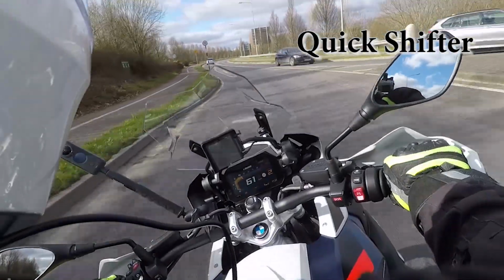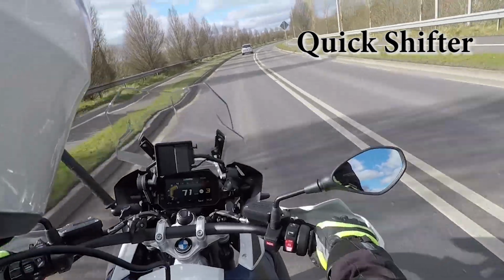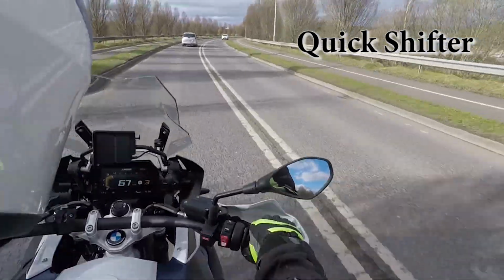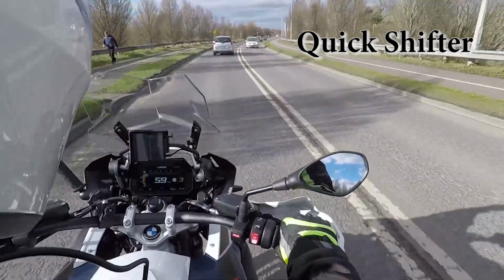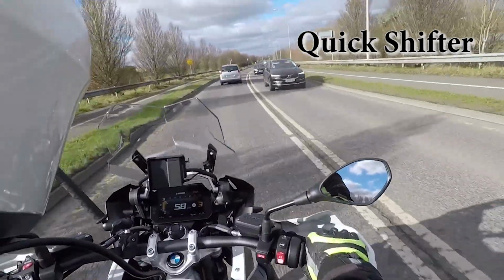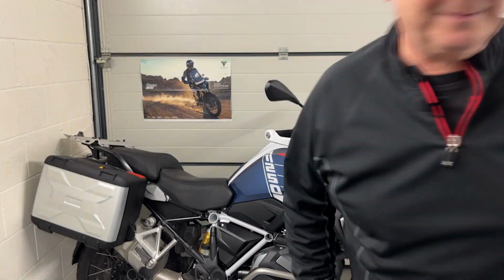And I'm sure as I get used to it, they'll get better. Now that upshift is a bit jerky. Okay, we'll get used to it. It does have that reputation though, and you can't watch a review of this bike without somebody saying, "Ooh, that quick shifter's a bit dicky." But nothing prepares you for how crap it is after you've had a good one.